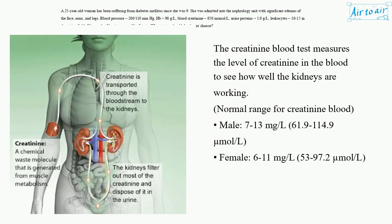The creatinine blood test measures the level of creatinine in the blood to see how well the kidneys are working. Normal range for creatinine blood: male, 7-13 milligrams/L, 61.9-114.9 micromol/L. Female, 6-11 milligrams/L, 53-97.2 micromol/L.